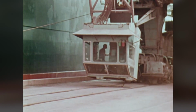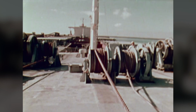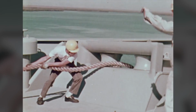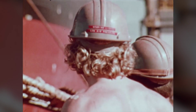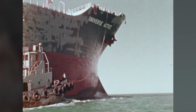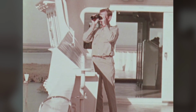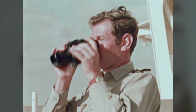The flow doesn't end here. It carries on by ship to ports throughout the world. One goes out, another comes in. That's the way it is at Port Hedland. Casually handling ships too big for most of the world's harbors, the team of pilots works around the clock.